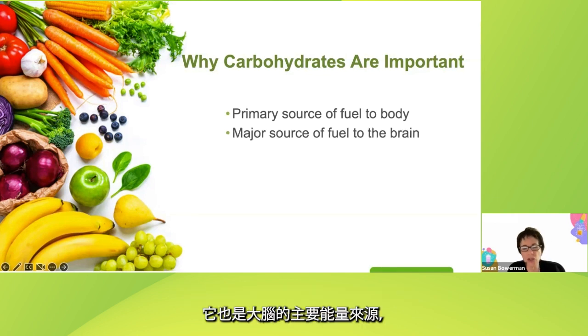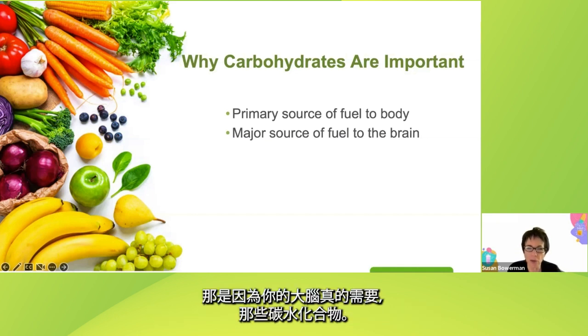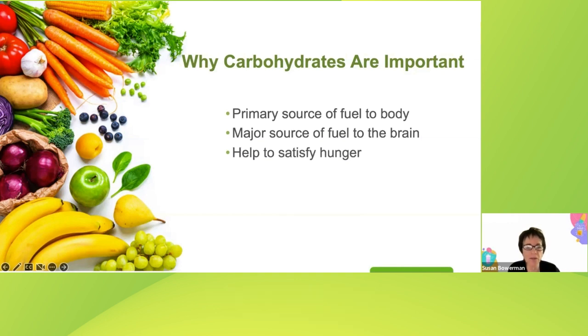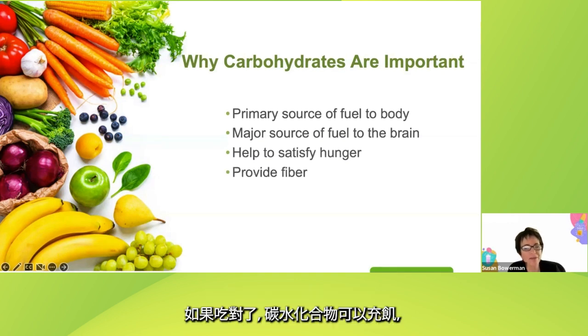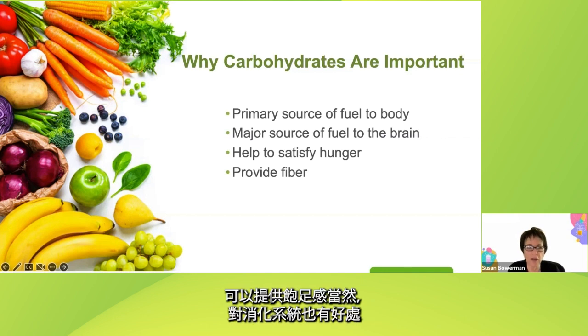It's also a major source of fuel to your brain. This is one of the reasons that when people go on very low carbohydrate diets, they sometimes feel a little bit of brain fog. They just don't feel that they're getting enough fuel to the brain, because your brain really wants those carbohydrates. If you eat the right ones, they can help to satisfy hunger, because fruits, vegetables, and whole grains all provide fiber, which is satisfying and filling, and of course good for the digestive system.